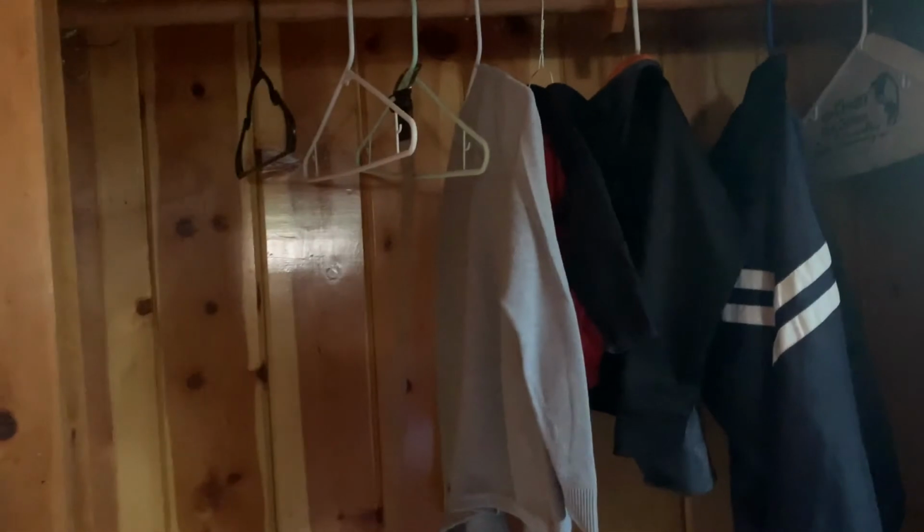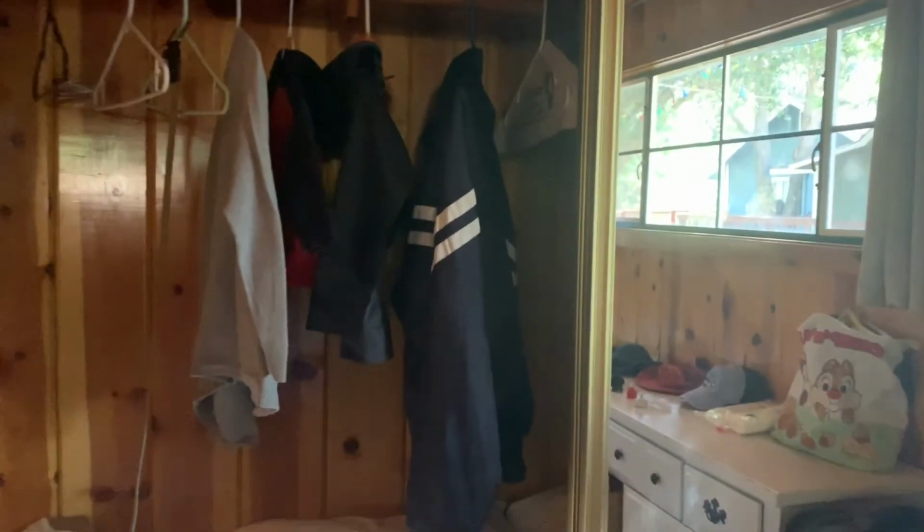Okay, I'm all done unpacking, so I'm going to show you how I have it organized. This is the mirrored closet you saw when I first came in. I just hung up our sweaters just in case we need them. I'm thinking maybe at nighttime. That's about it. That's my bag. I emptied that, of course.